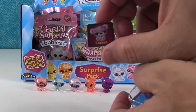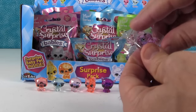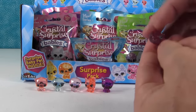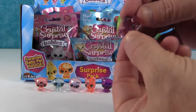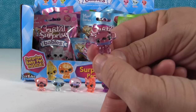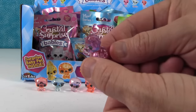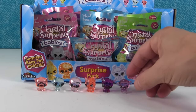Okay. Ooh. Lockett. That's a koala bear, I think. You think it's a bear? Let's see. Okay, ooh, so this one's on all fours. It has a little tail. This is a dog. This definitely is a dog. But it looked like a bear. I think it's a dog. Just like Littlest Pet Shop. Very cool. We don't know our animals.